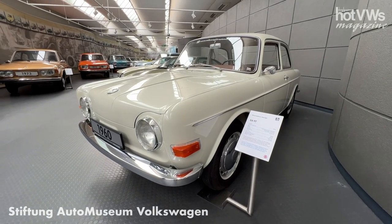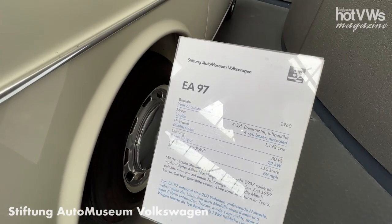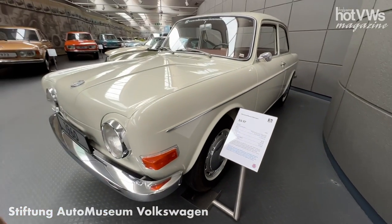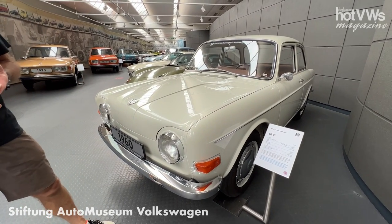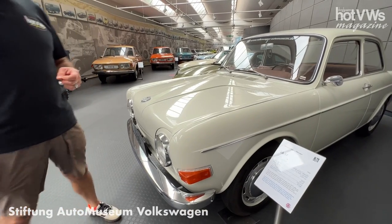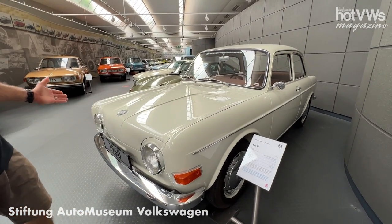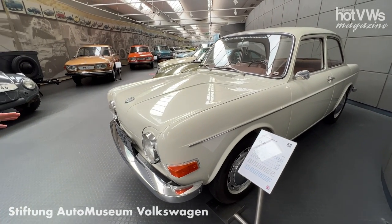So you guys, when we're talking about really cool cars and important cars as well, this is one of them here, definitely a piece of history that you should know about. Obviously this is 1960, the model is an EA97. Now what's interesting about this car is that Heinz Nordhoff actually liked this car, liked the design, but he didn't want it to compete with the Beetle. And so what they ended up doing was sending it off to Brazil to be produced. When you first look at it, it almost looks like the first Type 3, if you will. But it's actually just a tad bit smaller than a Type 3.